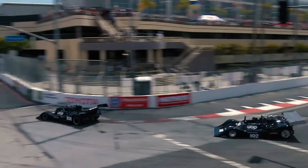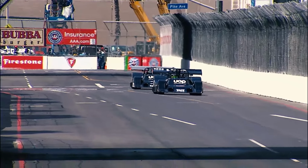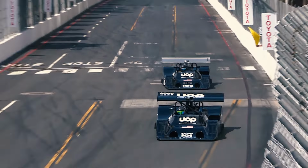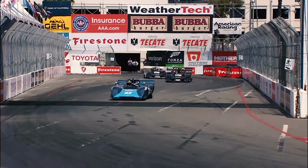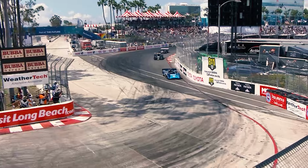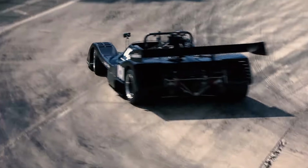The leaders back and forth. 1 and 2. 102 goes out in front. 102, Kurt Bennett takes the lead from his brother. They're going back and forth. Neither one of them letting each other go. Now it's the 101 in front. 101 Craig Bennett in front, 102 Kurt Bennett running second. Approximately 6 minutes left in the event. The leaders out of the hairpin.